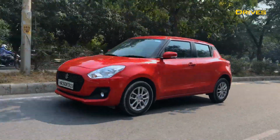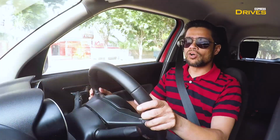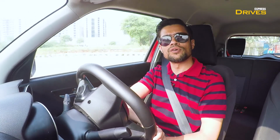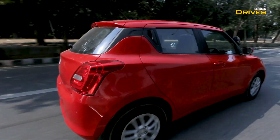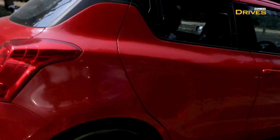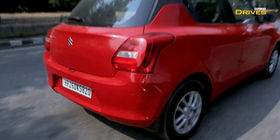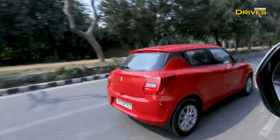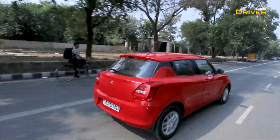Nonetheless, if you talk about ride quality, bad roads, potholes, all of that are dealt with in an impressive manner by the Swift. Not much of it filters through into the cabin, but at slow speeds, if you're going over really bad surfaces, a bit of it can creep through inside the cabin. And that's where the Swift stands. How does the Grand i10 Nios stack up? Well, let's head into the car and find out.